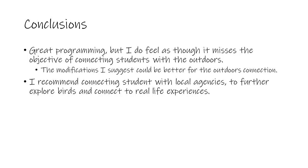I think that the modifications I suggest could help with that, between doing an obstacle course outside and bringing in outside agencies or bird watching experiences, any of those things. I think connecting them with local agencies is great to get them interested in citizen science, get them into volunteering and so forth, connect their families, etc. Any sort of real life experiences are always better than something that's theoretical.